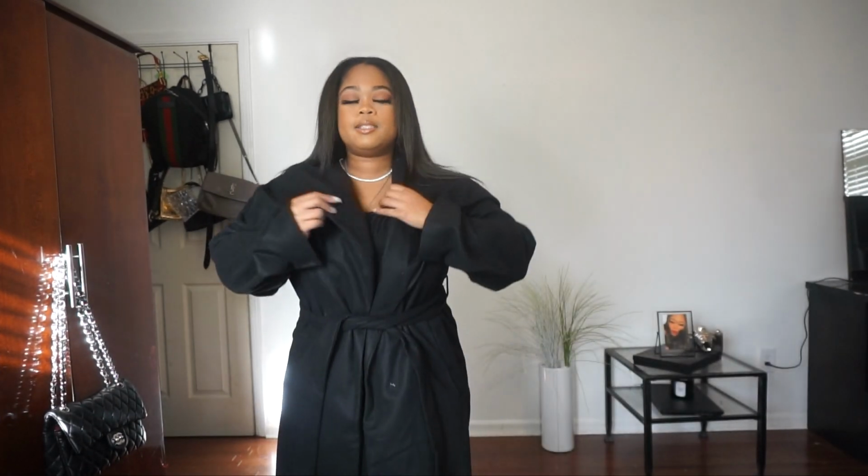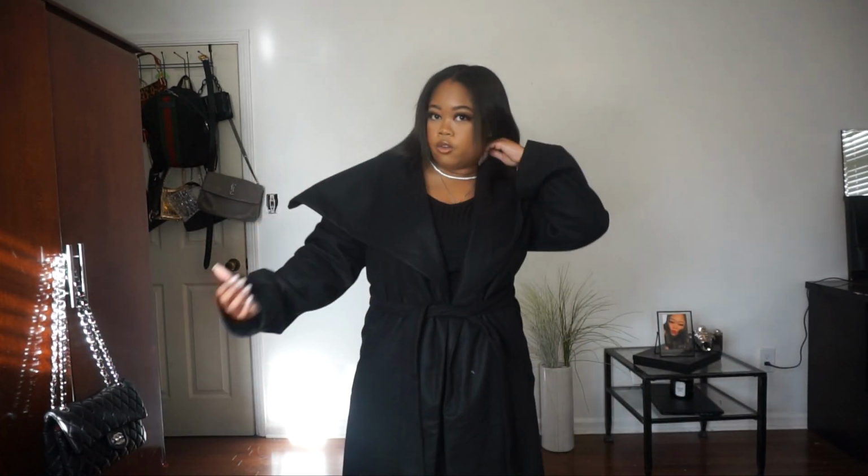So, I'm going to try on a few coats. Now that I have this dress on, I'm just going to try on a few coats that I bought. Because I can't try them on naked. Duh. So, this next piece is the Walking in the Snow black trench coat.